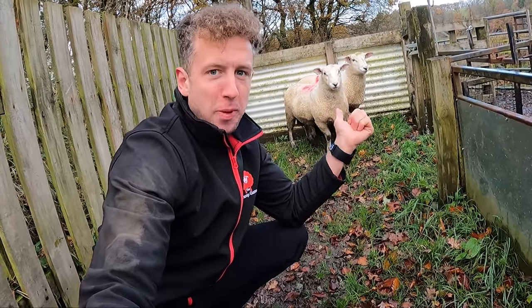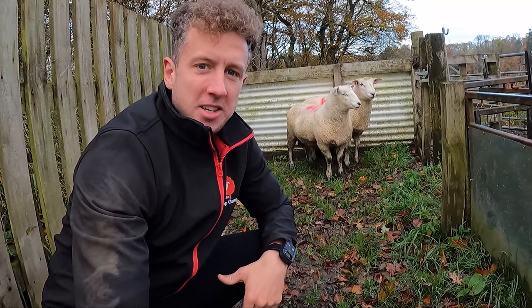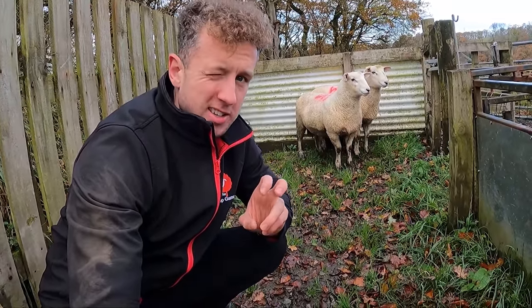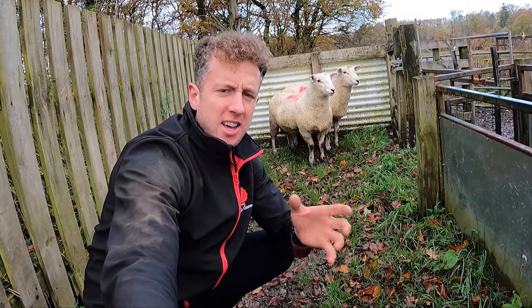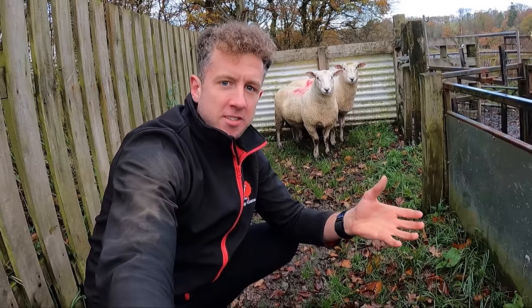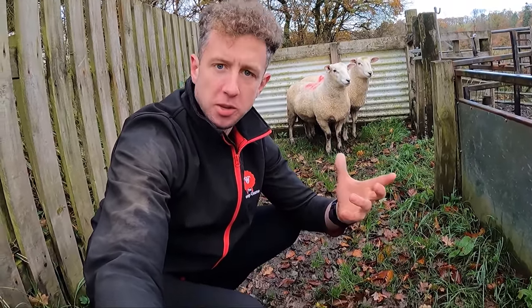The Aberfield part, essentially Aberfield's this hybrid breed that's been invented. I don't know if any of us have the TM on that trademark. But it's a combination of a few things, Texel, Blueface Leicester, I think, to make this breed that's a bit of everything. Essentially try to keep the best genetics to make the perfect sheep is what they're striving for.